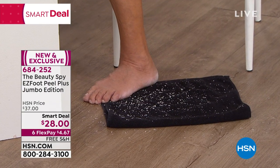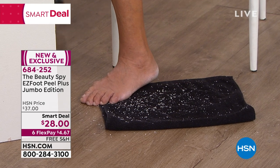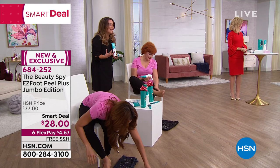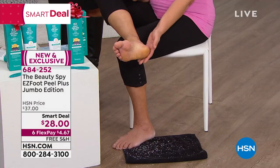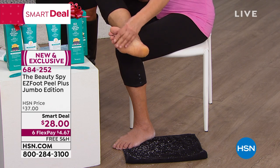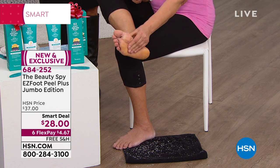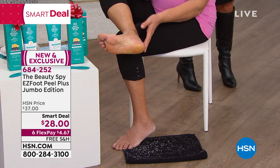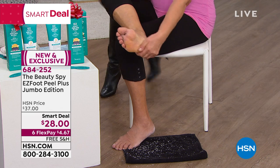So enzymes being lemon, orange, meringue, combined with incredible, rich, beautiful botanicals. All right, Amy, I know it's gross, but come on. We all have it. Our feet are right now inside of boots, hot. You get that dead skin. You don't have to go have a pedicure every week. How about us bringing a pedicure to you every single day?